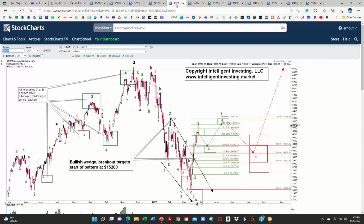Here we have then the NASDAQ 100. We had the bullish wedge breakout targeting 15,000. The ideal wave target, upside target, is 15,195 based on a 200% extension. Picture perfect, right? That brings the price right back to the start of the wedge. We can definitely extend, as I showed you for the NASDAQ, in that there will be barely any pullbacks.